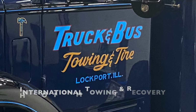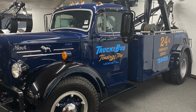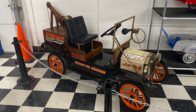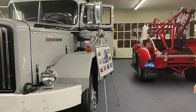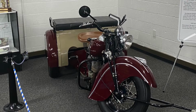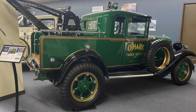Our first attraction takes us to Tennessee to walk through a museum honoring one of the most dangerous jobs that exists: tow truck drivers. The International Towing and Recovery Hall of Fame and Museum is located at 3315 Broad Street in Chattanooga, Tennessee. It's the only museum in the world that represents the towing industry with memorabilia and artifacts.